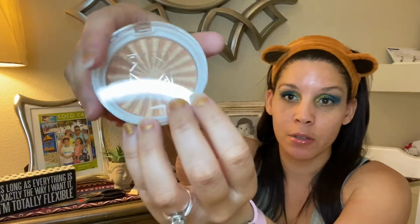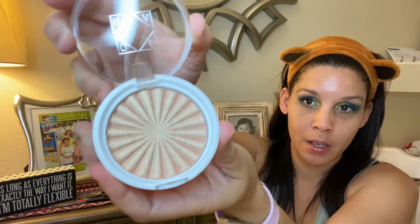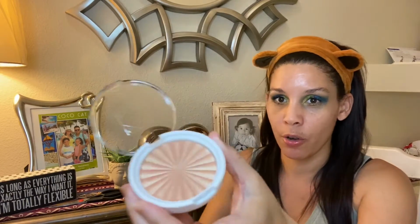Okay, next we have something in a package. Oh, this is what I chose. Now I remember. It is the Ofra highlighter. This is full size. Come on, guys. I love Ofra highlighters. The one that has been my favorite is Rodeo Drive, but this one is so pretty. This is like a rose gold color.